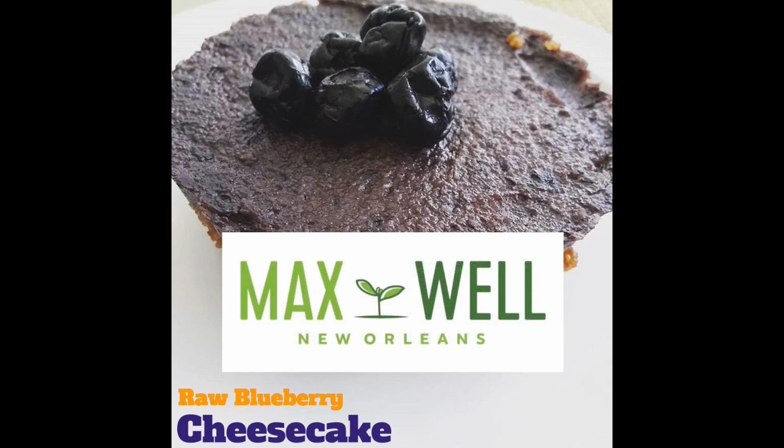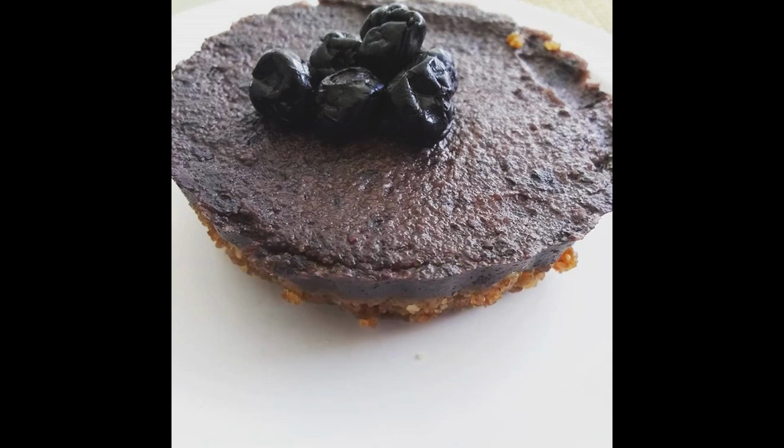This next dessert is a raw blueberry cheesecake from Maxwell's. We have a nut-based crust, and the filling is made of avocado, dates, and some other ingredients. Then the topping is blueberries. This is small in size, but very tasty.